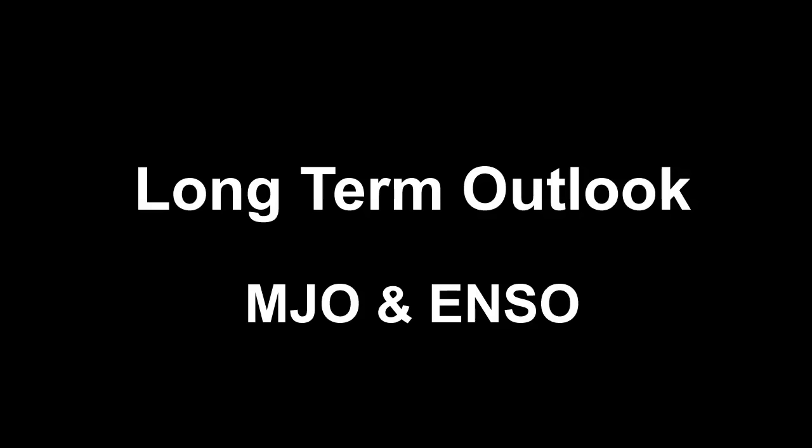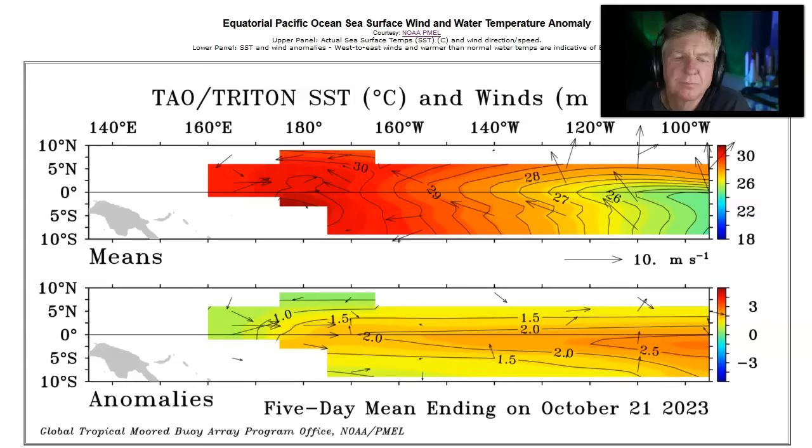The two major weather oscillations that we look at are the MJO, the Madden-Julian Oscillation, and the El Nino Southern Oscillation. And so, they work together or apart from one another and are the major influences of the jet stream and therefore the storm track over the North and South Pacific. So the MJO, the Madden-Julian Oscillation, it's like a mini El Nino almost. There's two phases to it, an active phase and an inactive phase.